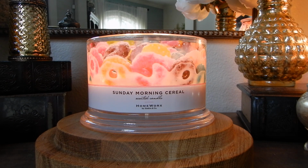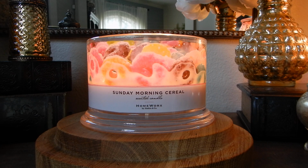But then I got kind of lucky because I did get a small PR package from Homeworx a few days later. And this was one of the scents that was included in that. So I was able to actually get this to be able to give you guys my thoughts. And after burning it, I must say, I'm not super bummed out that it got bumped out of my cart. I think I'm kind of in the minority on this one, you guys. I don't think this is a bad scent, but it's just not in my wheelhouse. But if you like it, then that's great because it seems to be a good performer, at least for me.